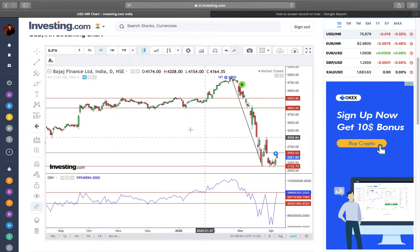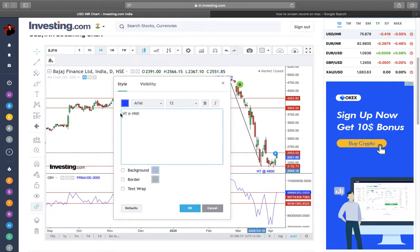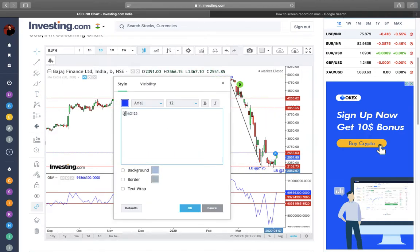So what we have here is a higher top, and what we don't have here is a lower top. So we have a higher top. We then here have a lower bottom. This is coinciding with, let's say, 2100, 25. All right. This lower bottom, incidentally, at this point is forming a double bottom.